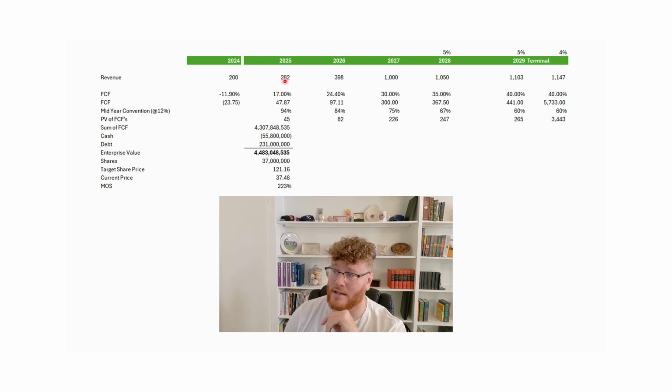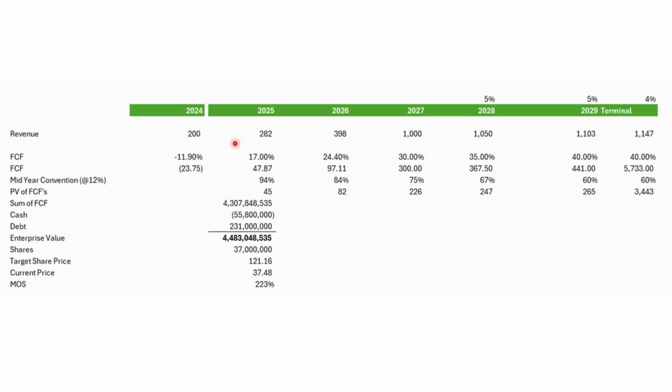So analyst estimates has revenue at 282 million and 398 million, and management is giving guidance that they are confident they can hit 250 million a quarter or 1 billion a year by end of 2027 with about 30 to 40% profit margin. So, I have it booked up to 1 billion in 27, and then I have it teetering off at 5%, which is pretty low growth rates, and then a 4% terminal growth rate.